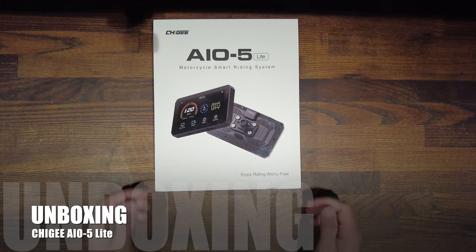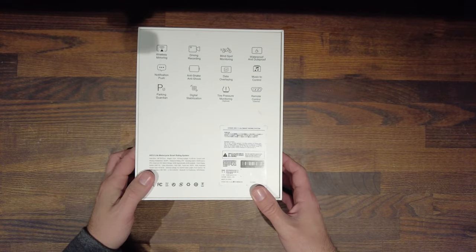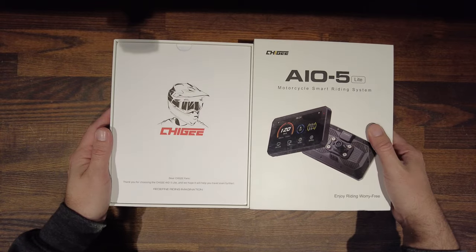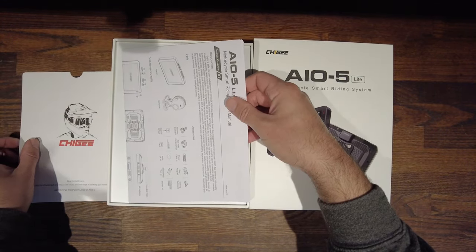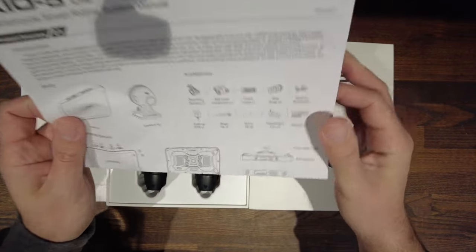Let's start with the great unboxing. Now the packaging is really well printed, and on the back lists all of the product features. On opening up the box, you will find your user manual and installation guide. This is nice and clearly printed and looks super easy to follow.